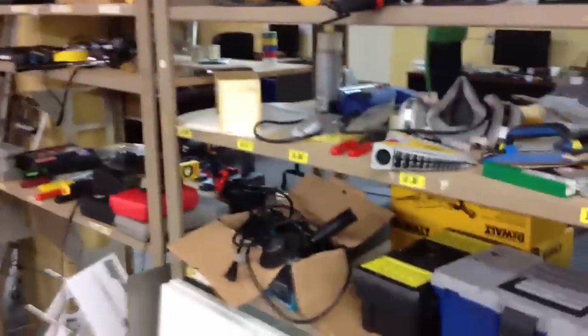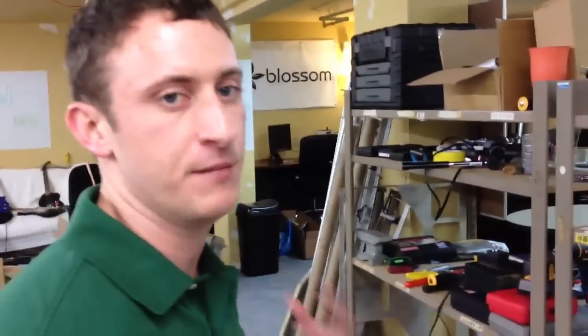Okay, so what do we have here on the wall? So this is a common tool crib. From our perspective, a lot of hardware companies need the same tools, so what we've done is identify what we think are the most common, most useful things, purchase them, and just have them in the space. You see some equipment here from one of our portfolio companies.